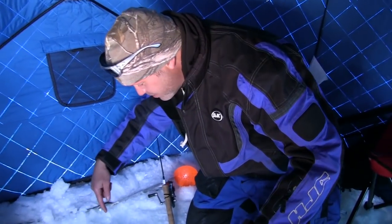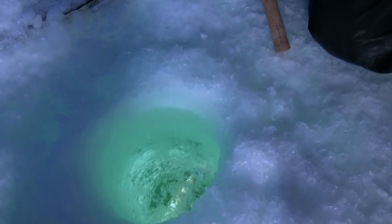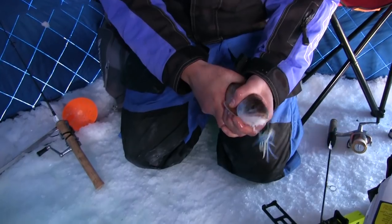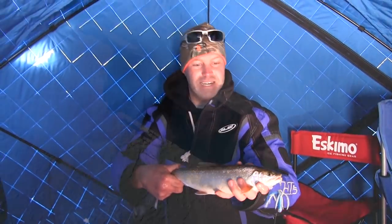Is he still down there, Tom? Yeah, he's right at the bottom of the hole here. There he is. See him? Yeah, he's coming up, little guy. Oh, splake? Splake. Right on. Oh, we lost our minnow. We lost the chartreuse. There he is. Too little fella, but it's a fish. Yeah. We had two of them come in on the Aqua-Vu there.